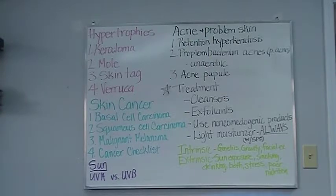Intrinsic factors are skin aging factors that we really don't have a whole lot of control over. Genetics and ethnicity, our predisposition to skin disorders, and our ability to tolerate sun exposure also play a role. Gravity, the constant pulling downward on our skin and bodies, is a consistent factor for everybody.